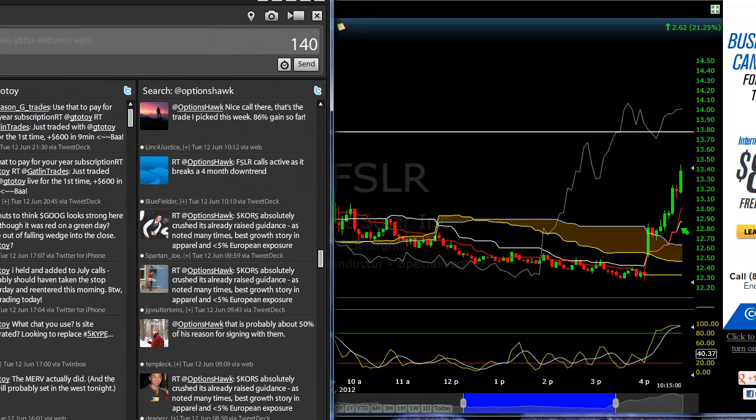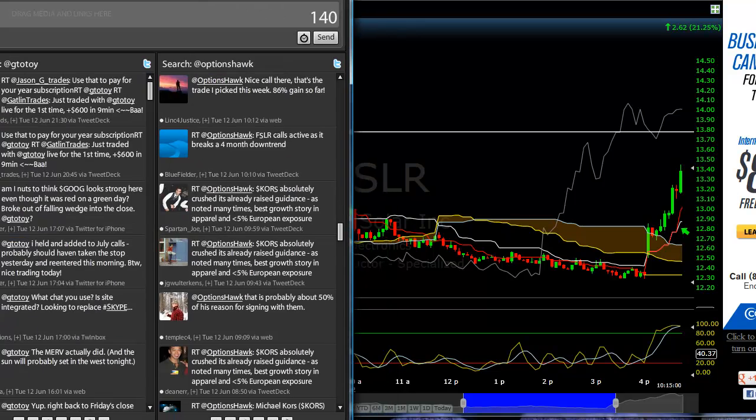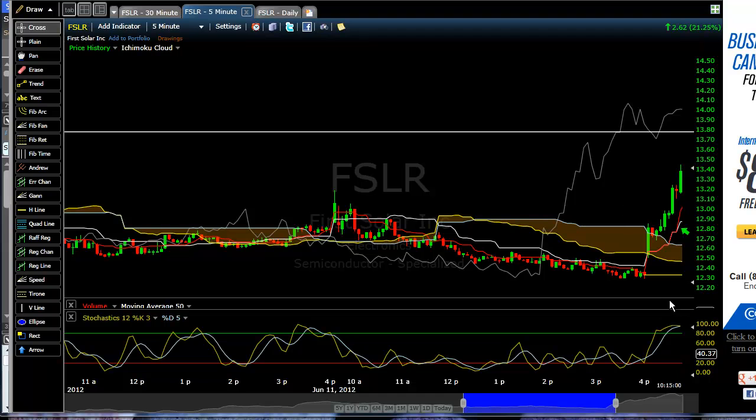Okay, first thing that happened was I got this tweet from Option Hawk just prior to 10:10. This was retweeted by Blue Fielder. So that's 10:10, and if we look at the chart, we can see right here at 10:15 on this candle, we were starting to get a TK cross. I had my 5-minute chart open, and I did some research on FSLR a few weeks back, so it was in my notebook to keep an eye out for a possible trend change.